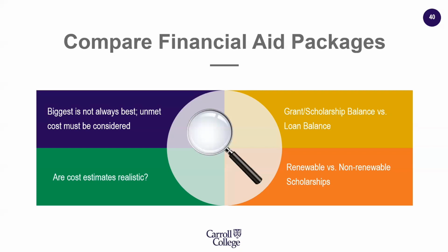When you're comparing colleges, I would encourage you to give your colleges a call, and the professionals there at the college can help navigate this comparison.